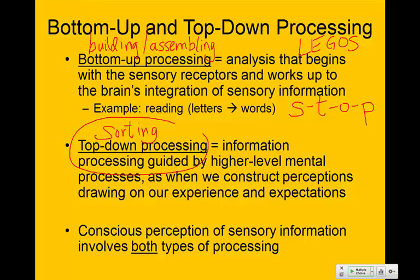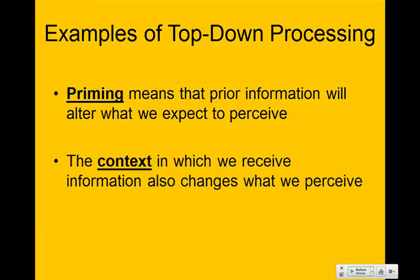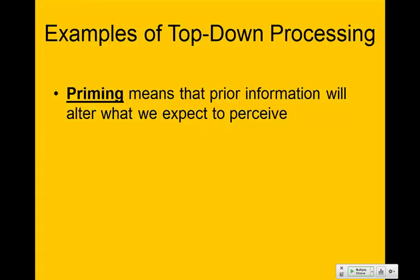So a couple of examples of top-down processing would include what we call priming, and context. The coughing is just all over the place today. So we're going to talk about priming and context. Let's just focus initially here on priming. What is priming about? Priming, it says here, means that prior information will alter what we expect to perceive. Okay?